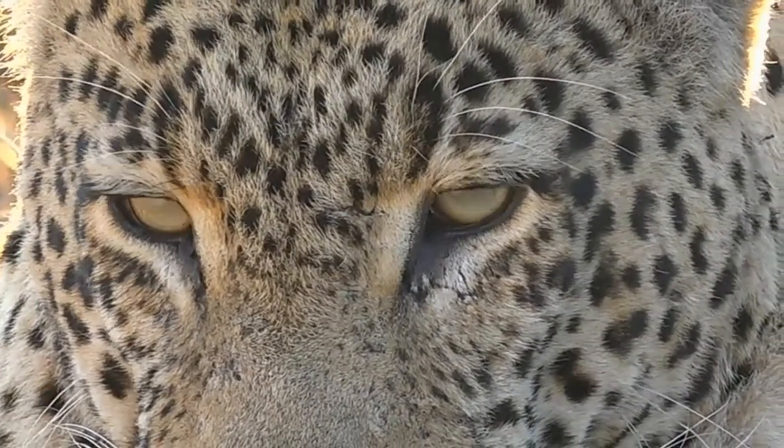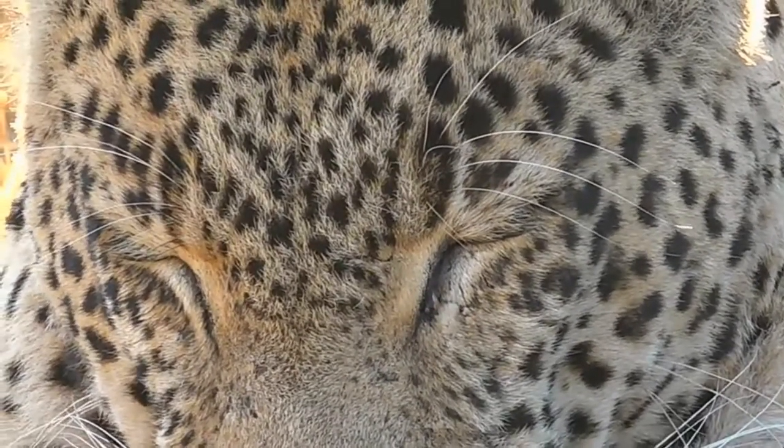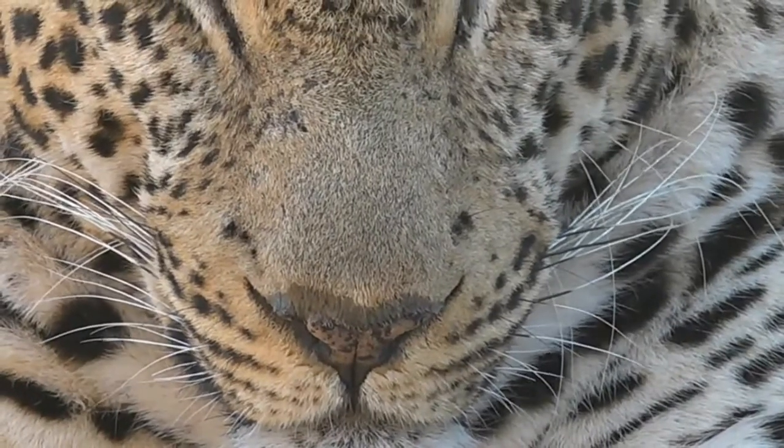And isn't he beautiful? Tucked in the morning light. You can see his whisker pattern, quite nice.